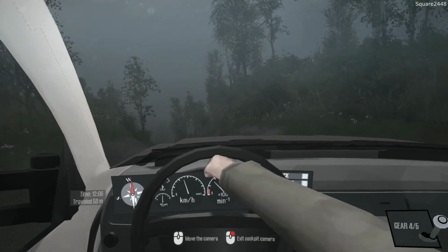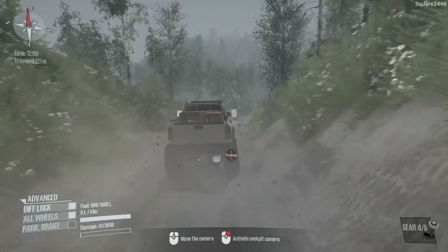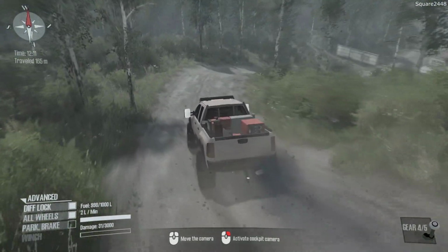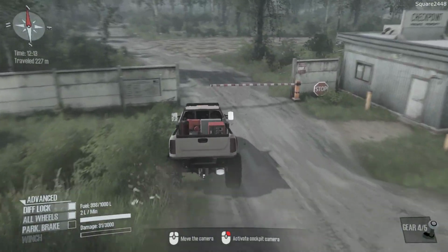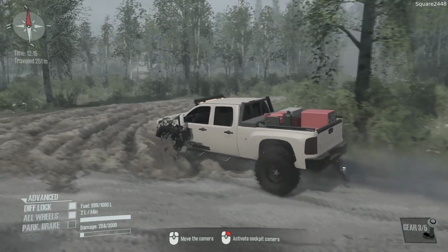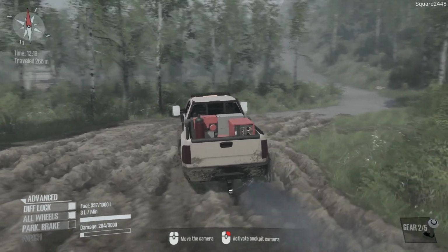Now it does have the Duramax, which is a great engine, and I really do like all of the trucks, but this one is going to be nice. Big lift kit, big tires, but let's just see how it does. It feels a little bit more top heavy with all that weight there, but we'll just have to see and keep that as a caution thing so we don't roll over.